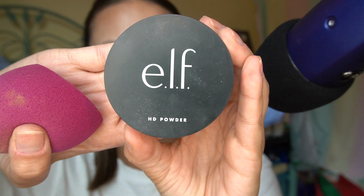This is the e.l.f. HD powder in clear, translucent, transparent, see-through, Casper. I don't know what you want me to say. So I just put it into the cap, go in with my beauty blender, which is not Beauty Blender brand, by the way. This is the e.l.f. I think it's the all-over face one. It's $6. It's a dream.